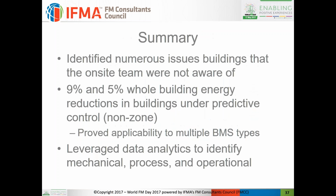So, in summary, with DGS, because we're looking at that data not only at individual point level but at a pattern level across all the different buildings, we were able to identify numerous issues in the buildings that the on-site team was not aware of, and I explained how that happens. Whole building savings of 95%, which translates into roughly double in the HVAC side, which is where we actually play.